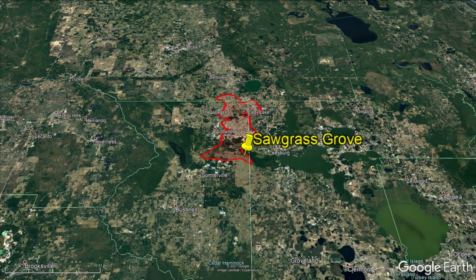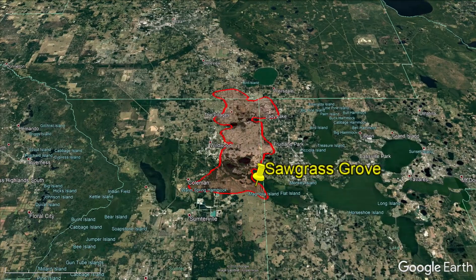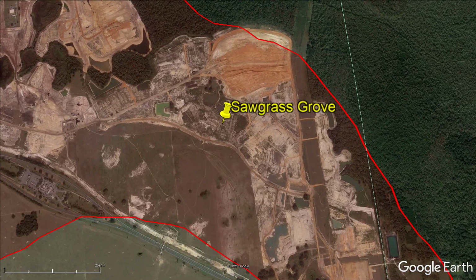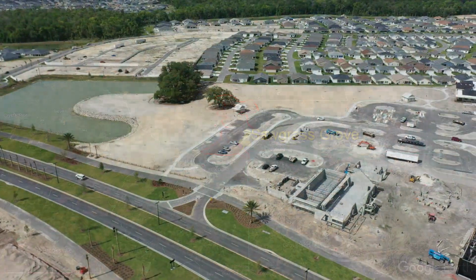Today we're going to be down in the Sawgrass Grove area. So this is in the southeastern section of the villages, of the part that's already developed or under development. We'll zoom into this area. And you can see that Google Earth hasn't quite caught up with the construction here in the villages. A lot of this area, it looks like just dirt has been pushed around, but a lot of it has been developed. You'll see when we pull up the video, there are actually some people living in this area and a lot of homes under construction. So let's go take the drone up and see how it looks.